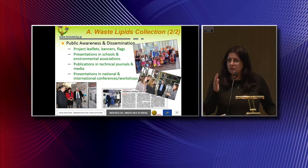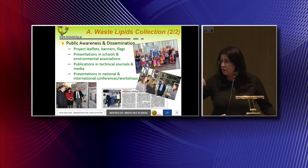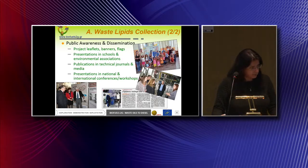And we did this with dedicated leaflets that we were spreading at these collection points. We had special banners that we were putting in major places, in schools, in universities. And also we had flags. Every participating restaurant had a special flag indicating that it was a collection point, that everybody could come and bring their waste cooking oil in a bottle and leave it there.